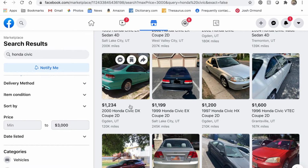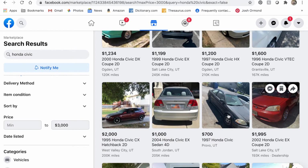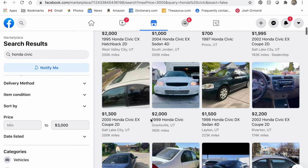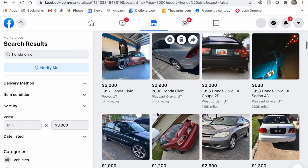And you're gonna find stuff like this too, like 1, 2, 3, 4. And I hate it when people do this. Like, just put a price, okay? Because this is this. They just want attention for the post. It's a pet peeve, but whatever. But you're gonna find a lot of cars for $3,000 or less, and it's great.